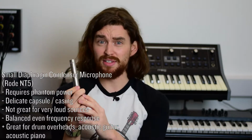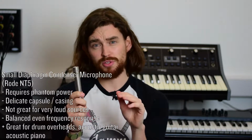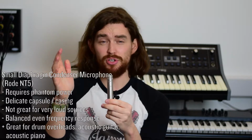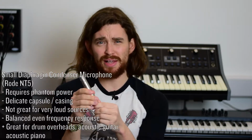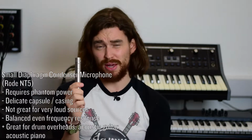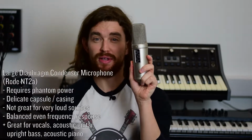This is a Rode NT5 here. So they have a very even frequency response as well, and with it being a condenser, the high end is actually quite pronounced usually. Sometimes they're not the best to pick up low end, so if your signal source has got a lot of low end, it's probably not the best choice. But again, quite a versatile microphone. Next up, we have a large diaphragm condenser microphone.